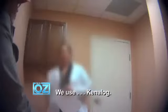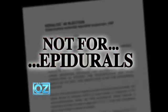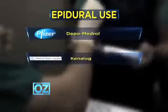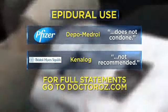2 out of the 3 clinics said one of their steroids of choice is called Kenalog. We use Kenalog. Even though every vial of Kenalog says not for epidural use due to reports of serious medical events, including death. The manufacturers who make the steroids most often used for these injections told us they don't condone or recommend epidural use. So why do doctors perform 9 million epidural steroid injections a year?